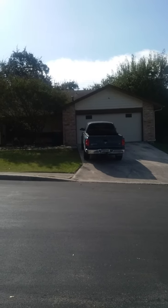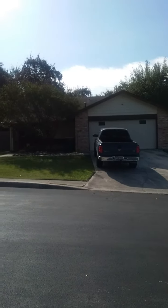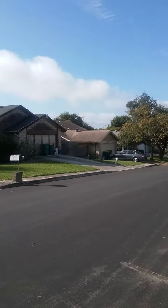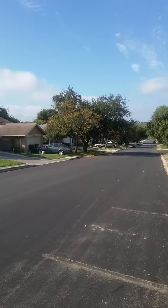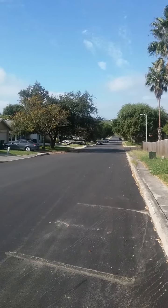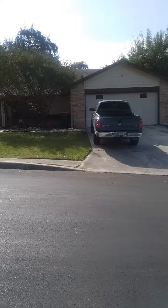I am giving you guys a quick tour here of the Springtown property. I just wanted to give you a quick view of the neighborhood here. It looks like most of the yards are mowed. There's newer cars down this road, and generally people seem to be keeping up their property, so that's good news.